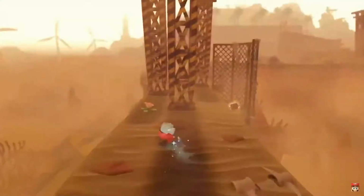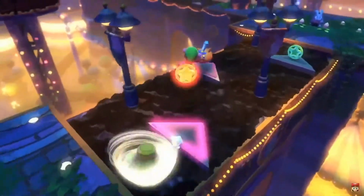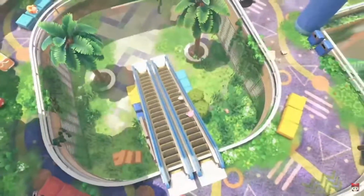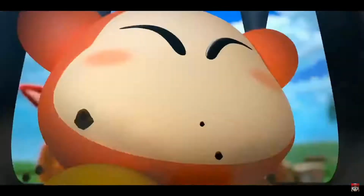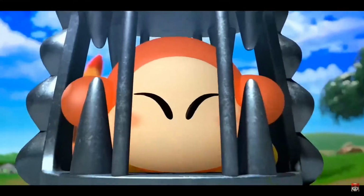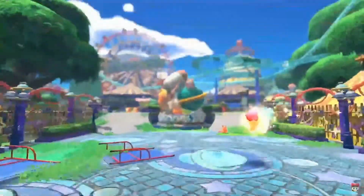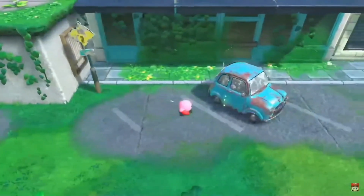It's Kirby's latest unforgettable 3D platforming adventure, Kirby and the Forgotten Land. This is definitely something I'm picking up. It takes place in a mysterious world with an unusual mix of nature and civilization. To rescue the kidnapped Waddle Dees, Kirby sets off on a new adventure. So this is gonna be like open world or level by level.